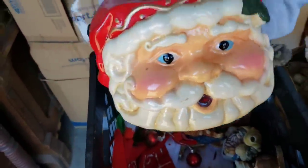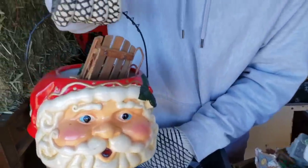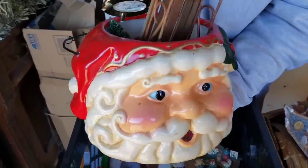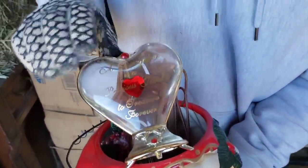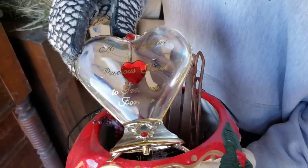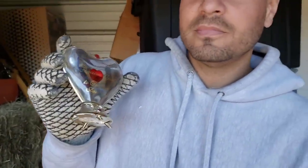We got one giant Santa Claus mug. He's Santa. He's a pail. That's what he is. He is a pail. And what was that? A daughter is a precious jewel to some, to treasure forever. I should keep this, just in case.